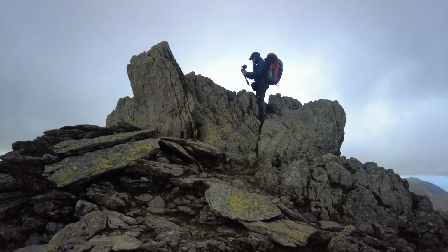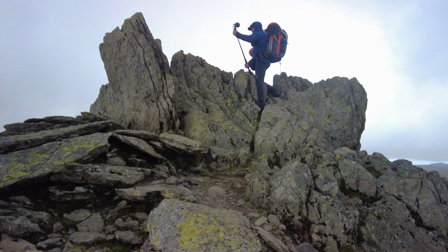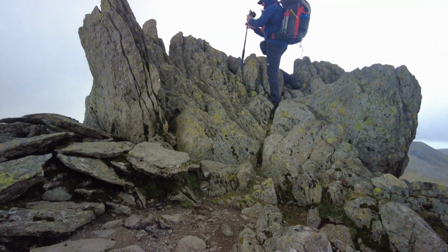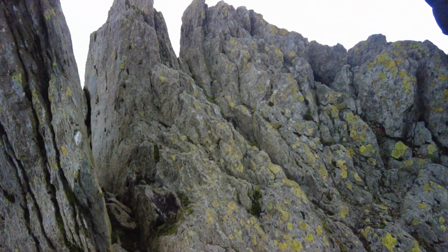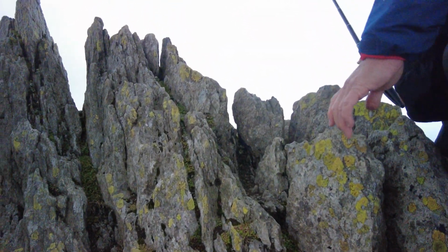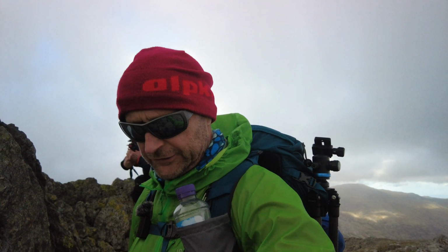There we go, we're calling that the summit of Glyder Fawr. Are we having that, Phil? We're having it. Alright, come on. Glyder Fawr. Job's a good one. Well, this is the summit of Glyder Fawr. Right, there you go. Job done, we're calling it. Glyder Fawr, job done.